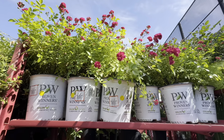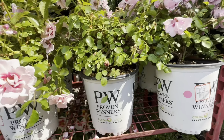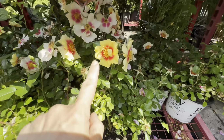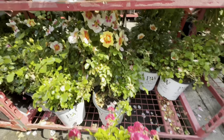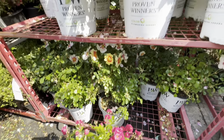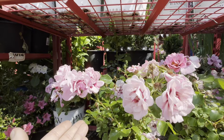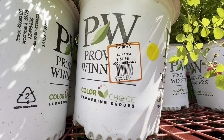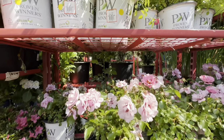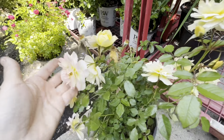Look at what I am seeing. I am seeing new roses by Proven Winners. Look at the color and the size of the blooms. What about this showstopper peach and coral? What about this one? The blooms are smaller, but there are clusters of them on each branch. Isn't this beautiful? And the fragrance, it smells like I'm in a perfume store. Asking price for these number 2 size containers, regardless of the variety, my fellow home gardeners, this year, the asking price is $34.98.